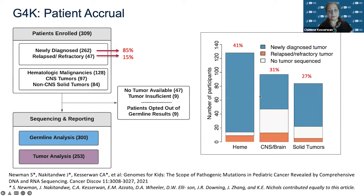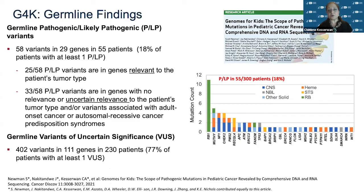So in the study, 309 patients were enrolled. 85% had new cancer diagnoses and 15% had relapsed or refractory disease. No tumor was available for 47 patients, and 9 patients did not have sufficient tumors for analysis. 9 patients opted out of receiving germline testing. In summary, germline analysis was performed on 300 patients, and tumor analysis was done on 253 patients. Results from this protocol were recently published. I will be focusing on the germline findings only.